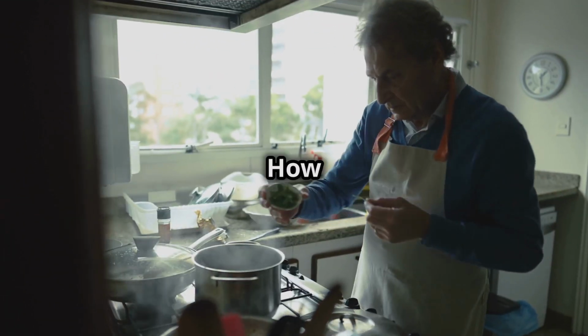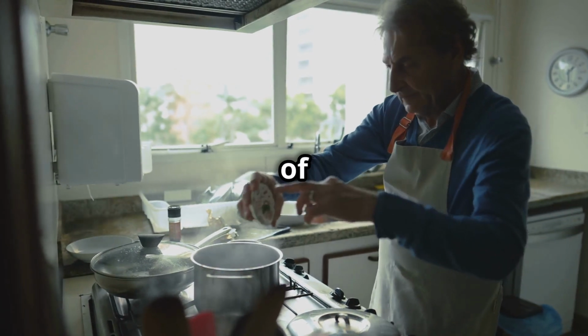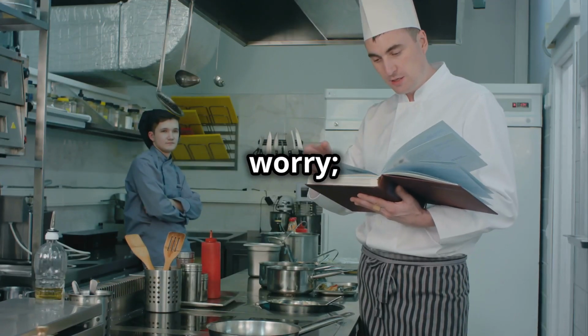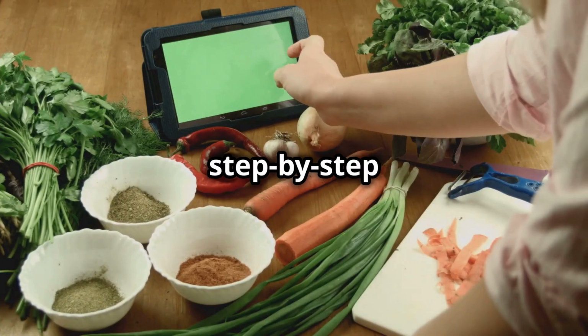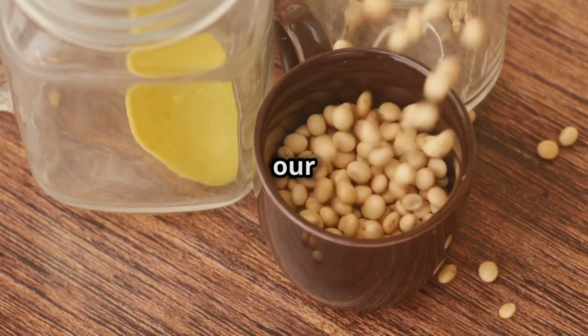Chapter 4. How to prepare Ginkgo Natto. Now that you know the incredible nutritional benefits of Ginkgo Natto, let's dive into how you can prepare this superfood at home. Don't worry, it's simpler than you might think. We'll guide you through the step-by-step process, sharing some tips and tricks along the way to ensure you get the best results. First, let's gather our ingredients.